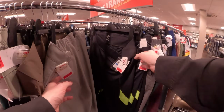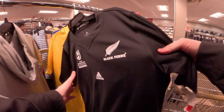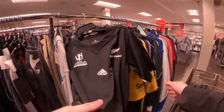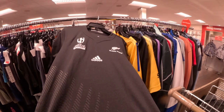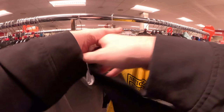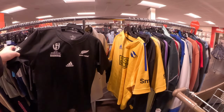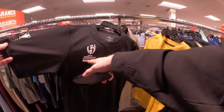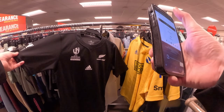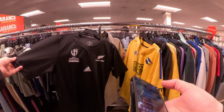So this little section here was all trousers and shorts. I wanted to skip ahead. I don't really deal in trousers and shorts so much. So this was the first thing that I actually ended up picking up. This is a Black Ferns t-shirt. They had £18 on this. I looked it up and there was a seller on Amazon. Now I don't sell on Amazon, I sell on eBay, but they were selling this for £49 in the medium size, and they were getting some good sales from what I could tell.